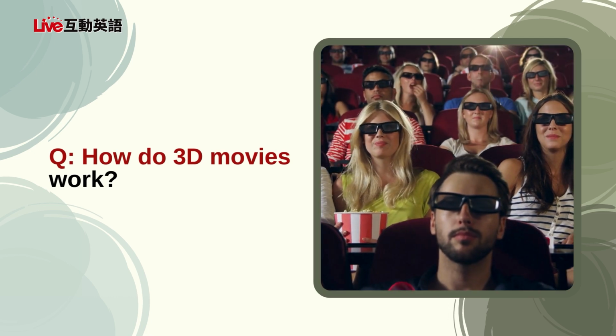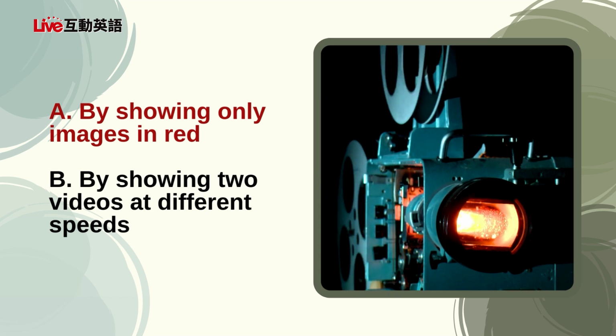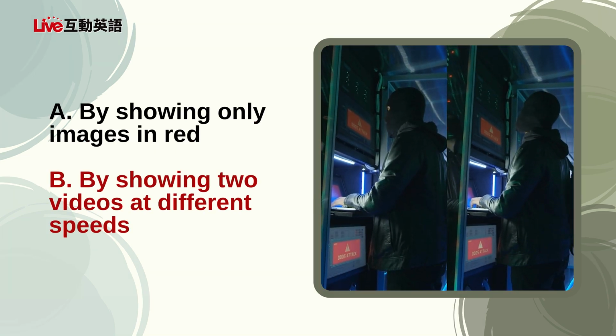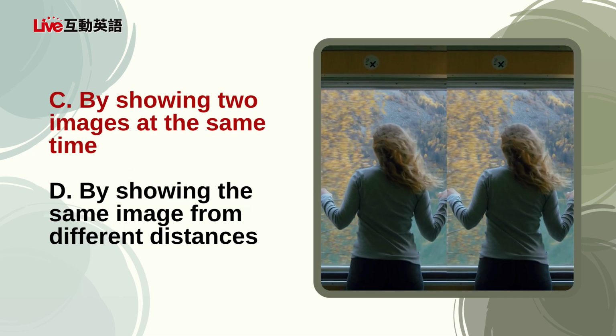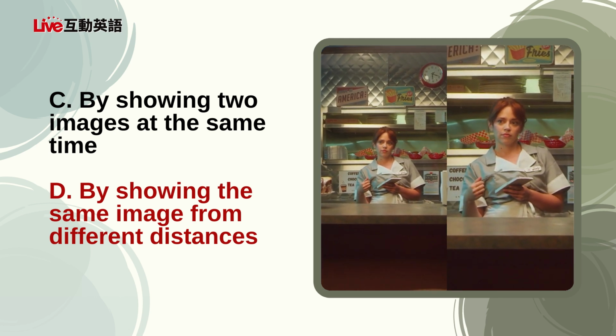Question: how do 3D movies work? A. By showing only images in red. B. By showing two videos at different speeds. C. By showing two images at the same time. D. By showing the same image from different distances.